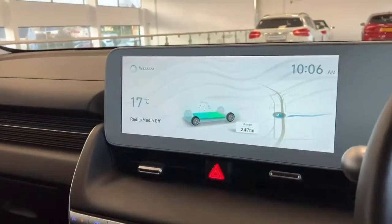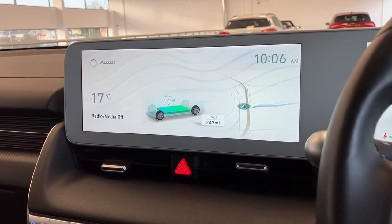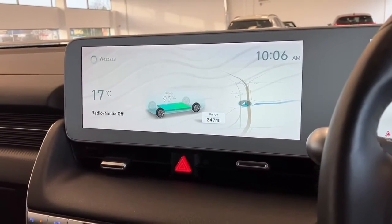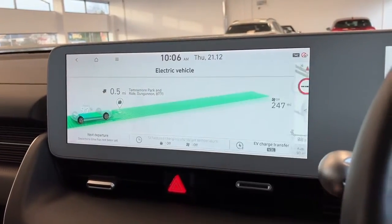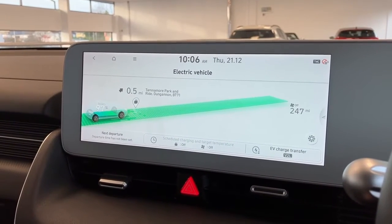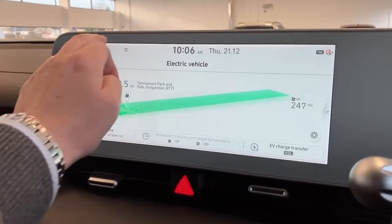The 12.3 inch screen then, the second screen that is, it brings up your home screen, obviously at the moment, so it'll give you the range, the percentage of the battery, outside air temperature, media information and time and so forth. You scroll the screen across, then from there you can have your EV mode, and I'll just take that away just to show you the full screen. So again, you'll see there at the moment that we've got 247 miles left before it's due to recharge. Take it back to the home screen.